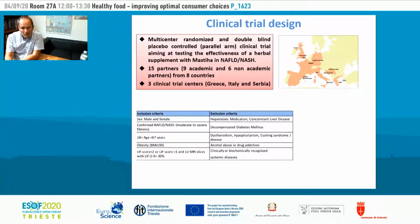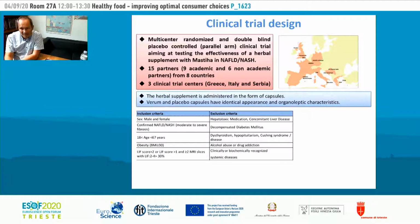On the right, you can see the map of the different clinical trial centers and the partners that participate in the project. The inclusion criteria were confirmed non-alcoholic fatty liver disease and/or NASH, adults, obese, BMI above 30, with a LIF score, liver inflammation score, above 2. The exclusion criteria were typical: alcohol abuse or drug addiction. The herbal supplement was administered in the form of capsule. Verum and placebo capsules had identical appearance and organoleptic characteristics.